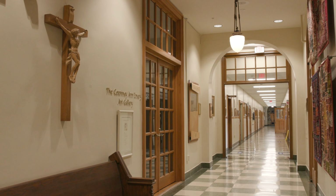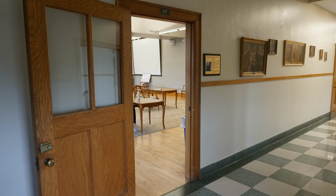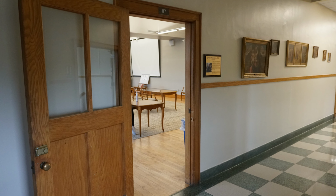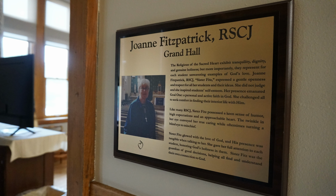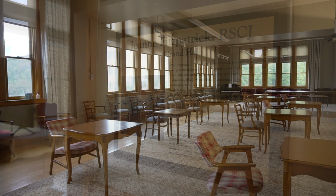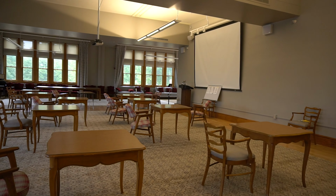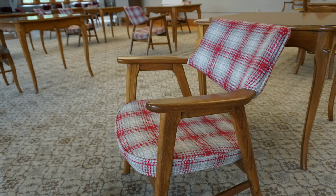This hallway, which you've come up through Portree, on the first floor, will lead us to what we have renamed the Sister Joanne Fitzpatrick Grand Hall, AKA the Fitz. For some of you, that would be the Stewart Art Gallery, or there were different names. At one point, it was the College Lounge. So now that room has been dedicated and named in honor of Sister Joanne Fitzpatrick.